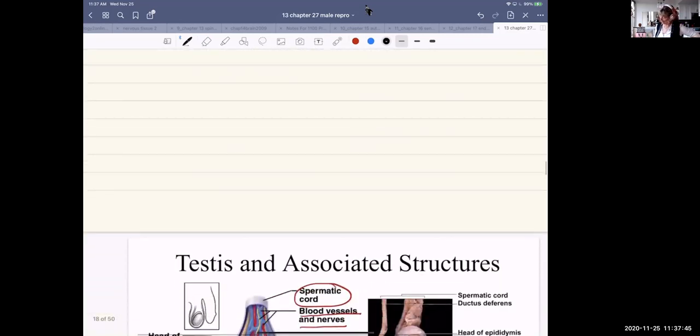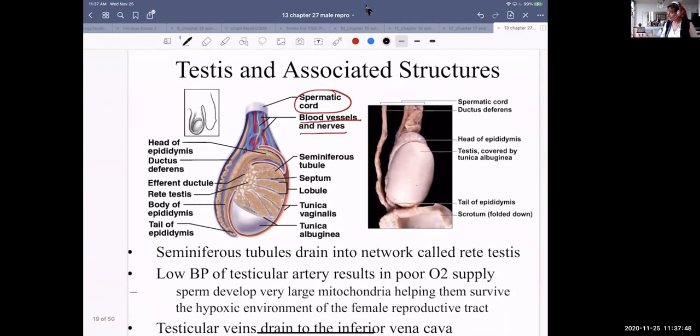Okay, now let's look at the testis. It'll make more sense now. So here is the tunica albuginea, this outer fibrous layer. It infolds, as you can see here, forming septa that divide the interior of the testis into lobules. Now the tunica vaginalis is on the outside. And all in here, these are all seminiferous tubules. So there's an enormous amount of seminiferous tubules.